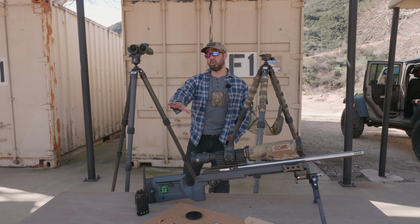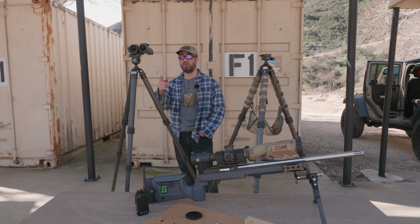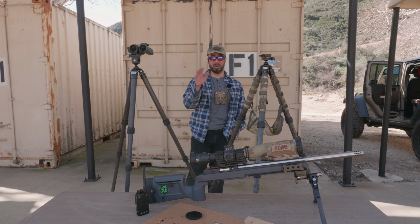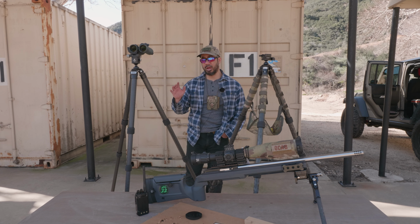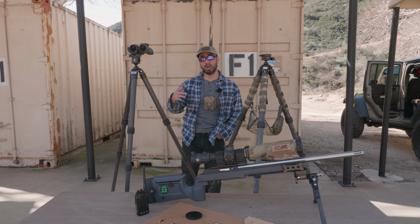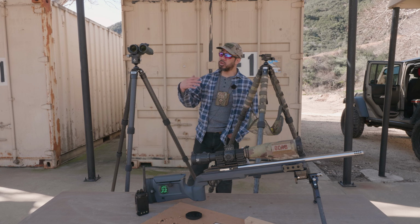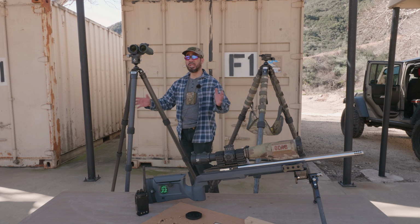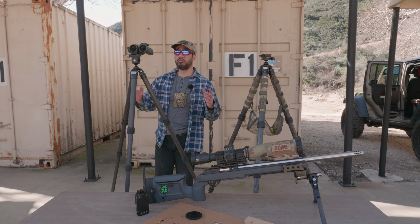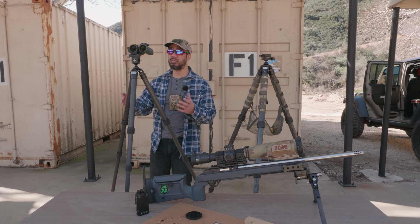One of them, the more recent one, of course, is going to be this Leofoto 324 tripod with the MA40 head. For those of you who want an initial impression, I'll tell you right now, I'm not very impressed with it. I will likely get rid of it, sell it, or whatever. It's an attractive tripod. It's well presented as far as the way it looks. But for shooting use, I do not like it. It's not rigid.